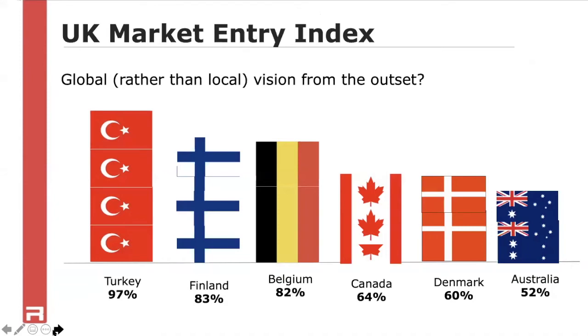We've done some research. This is pre-COVID research. We've actually just completed some research now, but this is pre-COVID research, which talks about whether brands, companies from certain countries have more of a global vision for their brand or their company from the outset. So you'll see there, for example, at one end, you've got Turkey with a very high score in terms of what they see, and then Australia maybe at the other end of the spectrum on this set of countries. But that really is them articulating whether or not they need to go global in order to get their brand seen and heard about, and to be successful. It doesn't necessarily correlate with quite how well people prepare for going global, but it's interesting to see the differences between certain countries.